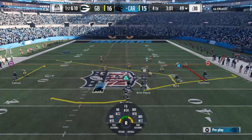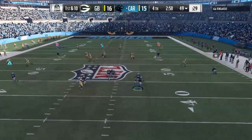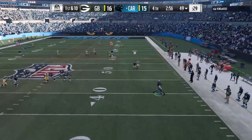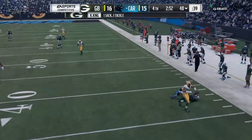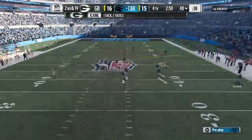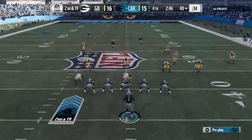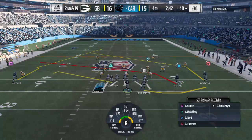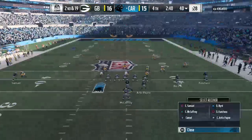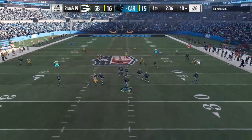And the D-line pinching together must be expecting the run. Newton escaping the pressure right. And time finally runs out. He can't get rid of the football, and he's taken down. He was trying to keep his eyes downfield. Nobody came open. He's trying to do everything that he had been taught, right? Every bit of the technique. But if no one's open, there is no technique except make sure you hold on to the ball as you go to the ground when you're getting sacked.